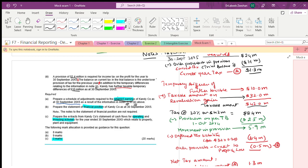In this 5.9, we have to remove the taxation for the revaluation. How much is the taxation for the revaluation? That means, see the thing, we are paying more. We have made an excess provision. That is the problem we are getting.